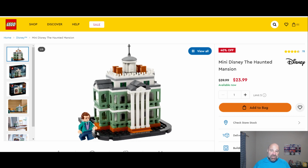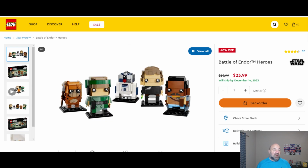The Haunted Mansion showed its face. On sale at my Lego store for this price of $23.99. So I grabbed a handful of those at 40% off. You can't beat that price on this. I was comfortable paying that. Didn't get me close to $250 though, so I had to compound and look further. Battle of Endor Heroes. You guys know I'm huge on this set. It's set to retire. It's amazing. Set of brickheads. Huge fan of this, so I picked up a handful of these at regular price though. So I was comfortable at regular price.